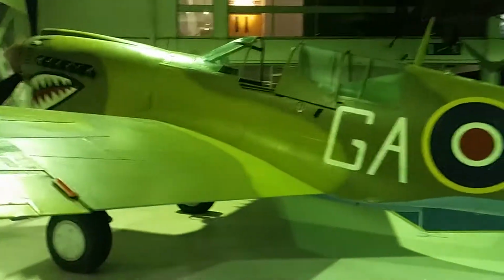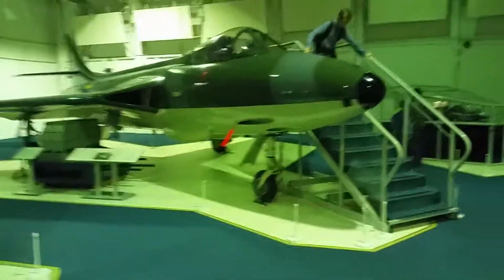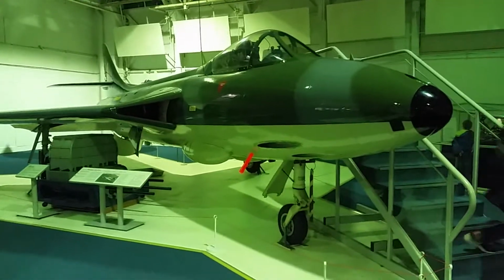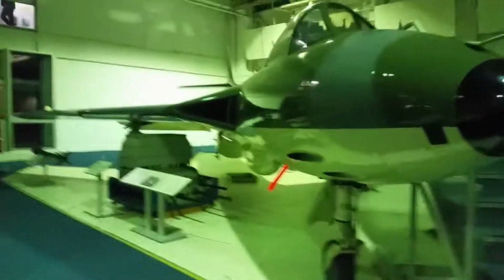of this aircraft. And over here is my dad's old favourite, which was the Hawker Hunter. Very beautiful looking aircraft, very impressive when I've seen it at displays. And I'm just going to go up in the cockpit and have a look.